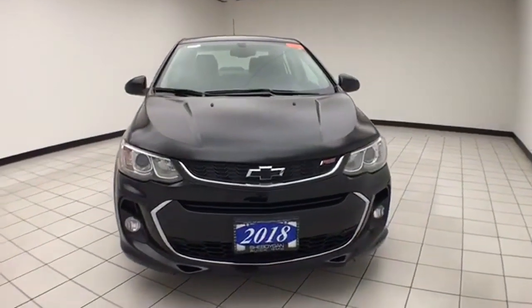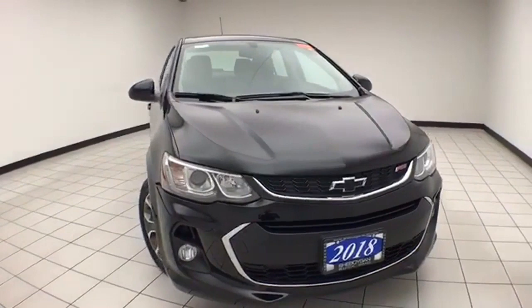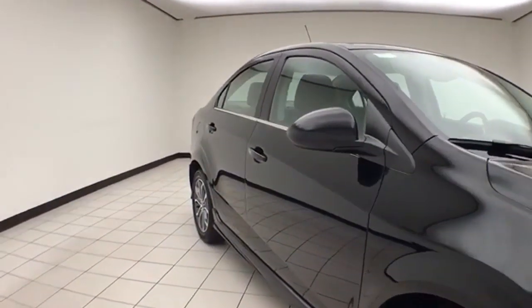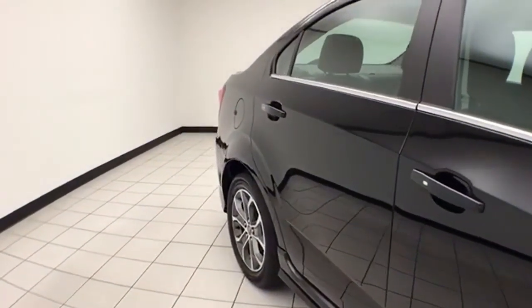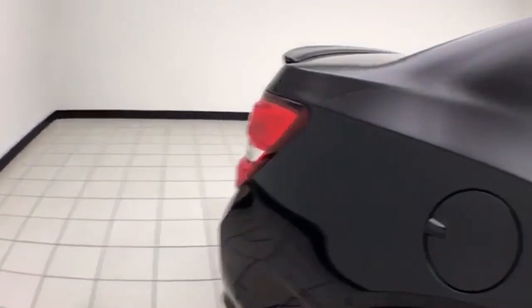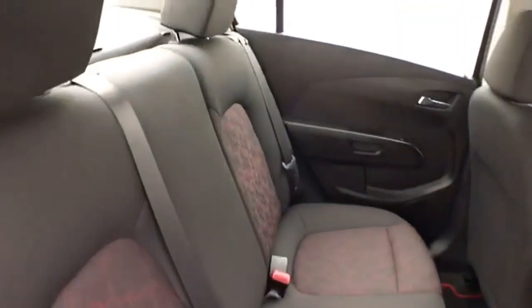Today's special is a like-new 2018 Chevy Sonic LT, stock number Z8848A. Only 7,000 miles on this local trade. We sold this Sonic brand new, Mosaic Black Metallic in color. You do receive the balance of the factory 3-year, 36,000 mile bumper to bumper, and Sheboygan Chevy Chrysler's exclusive lifetime powertrain warranty. Seats 5, cloth interior.